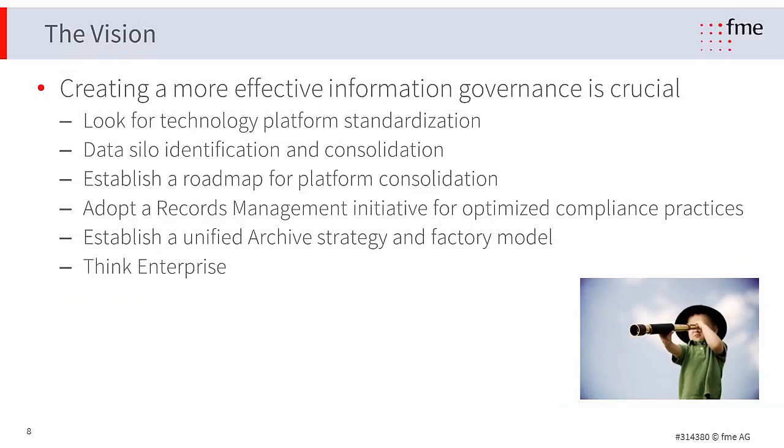So the vision would be to create a more effective information governance. That's crucial to an organization. So what we work on with several pharmaceutical companies is standardizing on a technology platform. In our case, it's the D2 Life Sciences platform. So standardizing on that and identifying those data silos, and then establishing a roadmap to consolidate those. And then, of course, adopting records management policies and implementing that, and also an archive strategy.